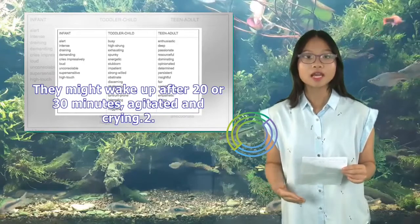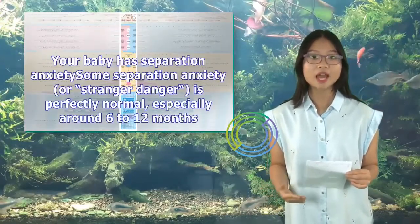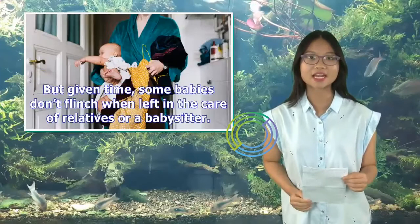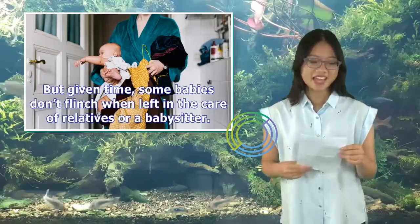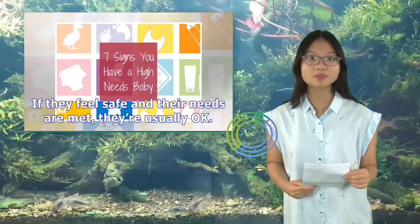2. Your baby has separation anxiety. Some separation anxiety, or stranger danger, is perfectly normal, especially around 6 to 12 months. But given time, some babies don't flinch when left in the care of relatives or a babysitter. If they feel safe and their needs are met, they're usually okay.